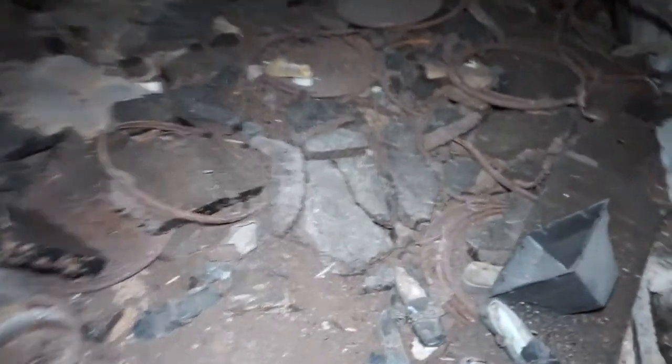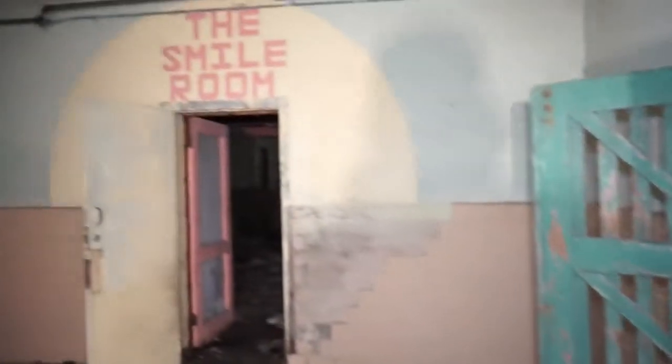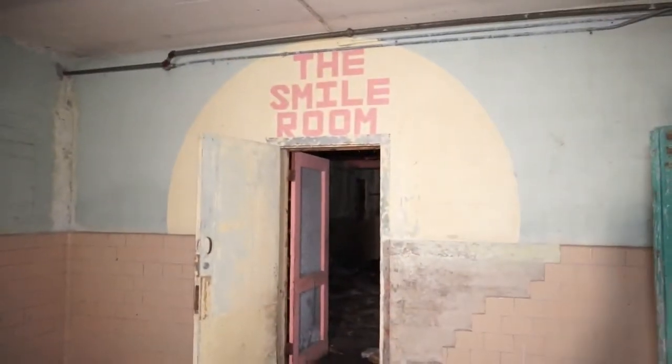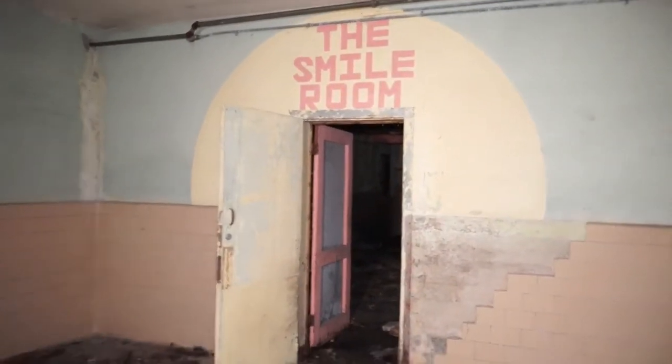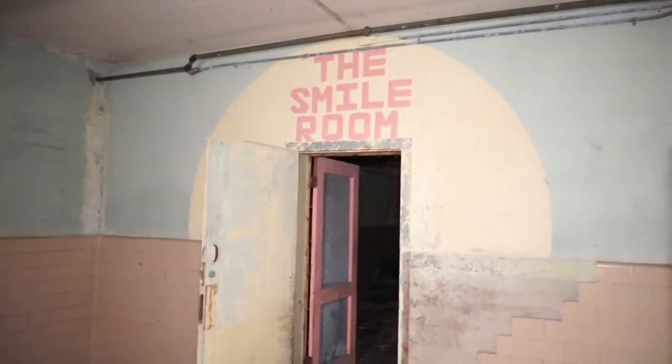Old wooden door for the freezer. Yeah, that's crazy. Wonder if it's... Oh, there's a bunch of old creepy shoes in here. The smile room. Oh, dude, no. Like that. Nah. I'm not having that.